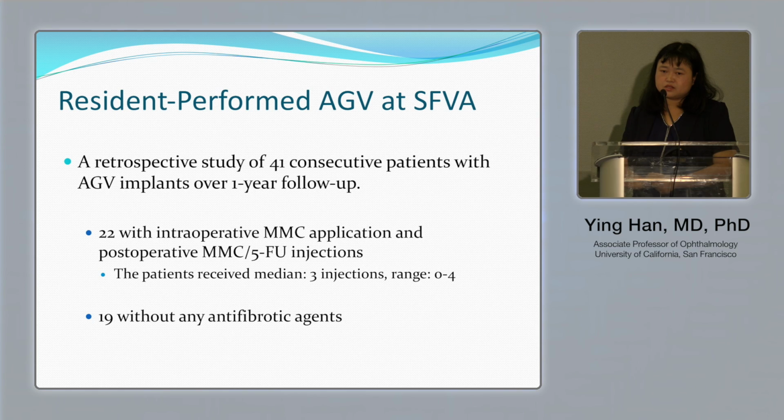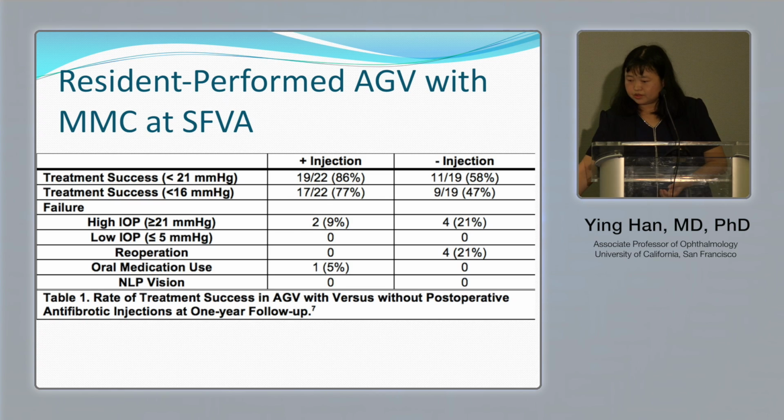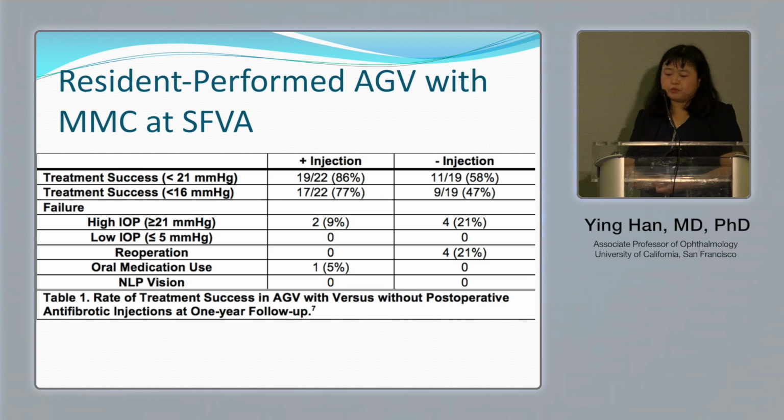For all the patients, we used intraoperative mitomycin. We also gave a post-op combination of 5-FU and mitomycin. And we found that in the injection group, with a definition of success of IOP of 21, we had a success rate of 86% by 1 year, versus 58% without injection.